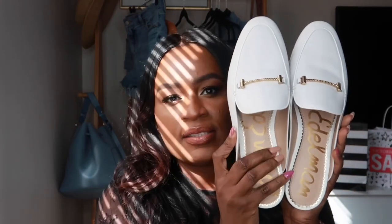My first two pairs of shoes that I purchased for the summer are from Sam Edelman, and I love this brand of shoe. I love the quality of it, and they do have a lot of, I guess, look-alikes, like replicas of high-end. And this first pair is one that I absolutely love. They're super comfortable, and they give you a very Gucci inspired look. And that's these right here.